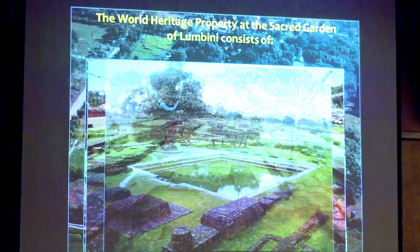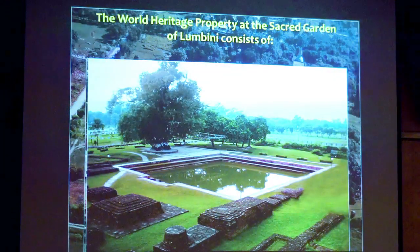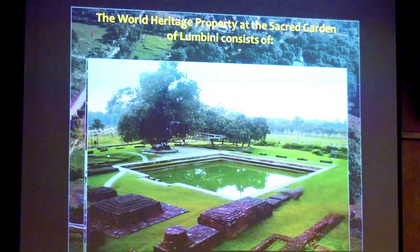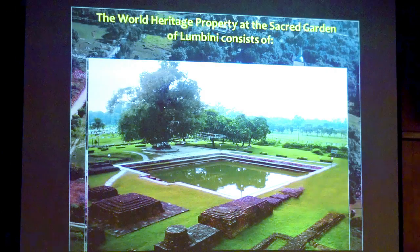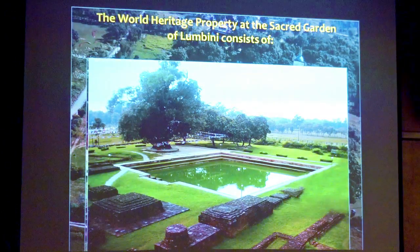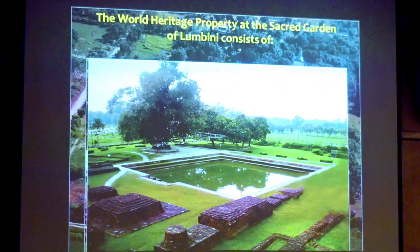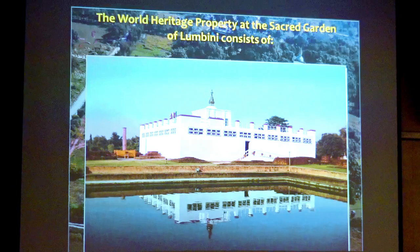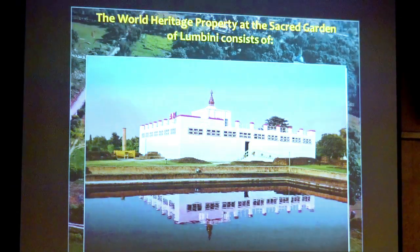After this, this is a pond. This is a modern pond, but originally we lost its shape. This is where the mother of Buddha took a bath before giving birth to her son. Then after that, this is a newly built center where we have the marble stone and the nativity.